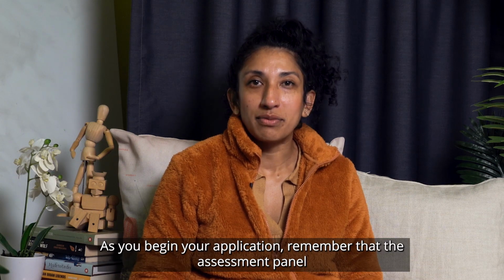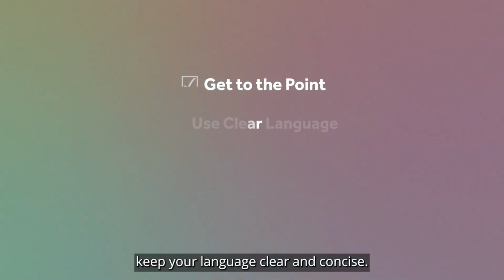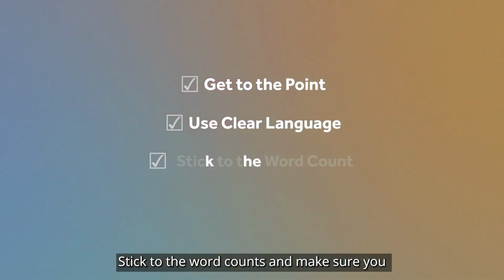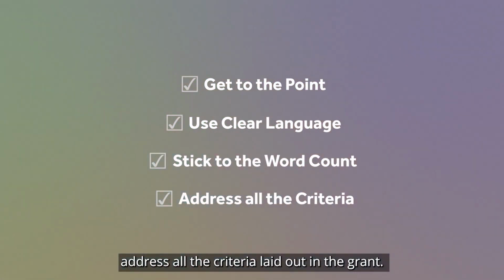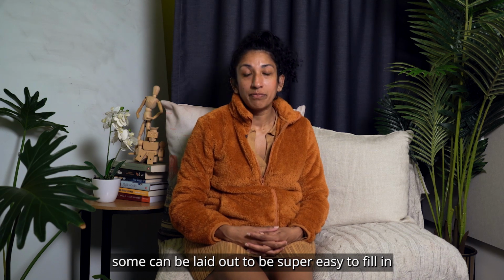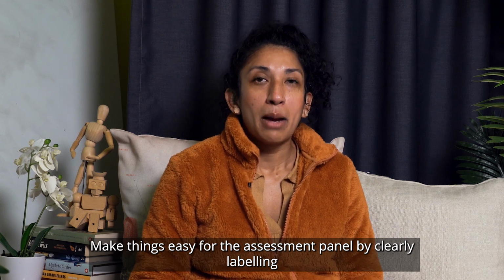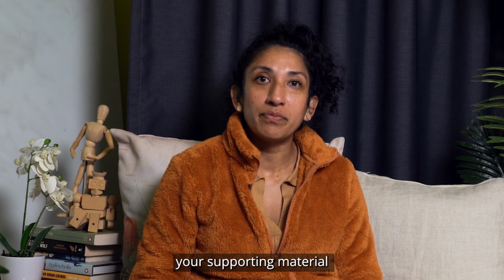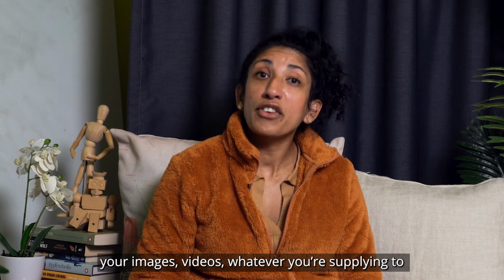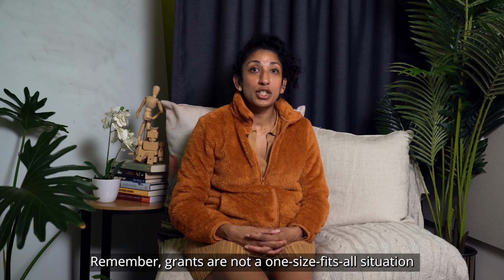As you begin your application, remember that the assessment panel has to wade through a whole pile of applications, so make sure you get straight to the point. Keep your language clear and concise. Stick to the word counts and make sure you address all the criteria laid out in the grant. There can be quite a variety of grant formats. Some can be laid out to be super easy to fill in, while others might not be quite as templated. Make things easy for the assessment panel by clearly labeling your supporting material, your images, videos, whatever you're supplying to supplement your application.